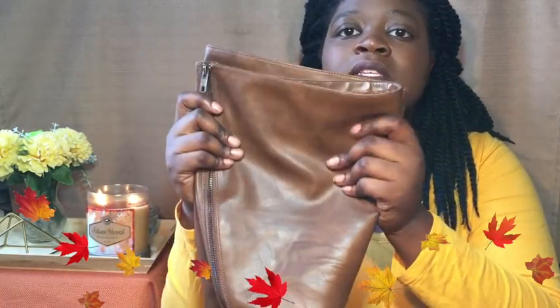Do you see these boots, guys? Do you see this wide calf? Amazing. Of course, it's in cognac. I love this color, especially for the fall and the winter. And these also come in a wide. Yep, these are 7.5 wide.